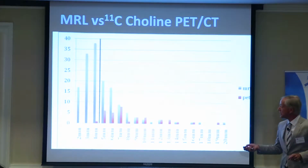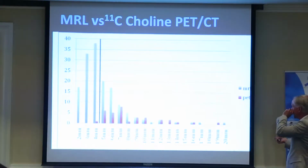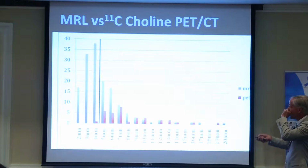Now this is a nice, interesting graph. This shows you the positive lymph nodes in this patient population, with PET in red and with MR in blue.